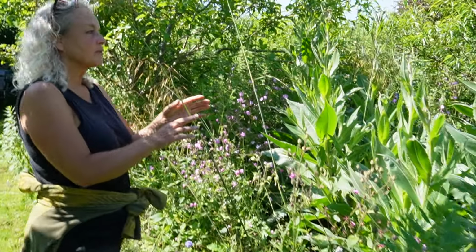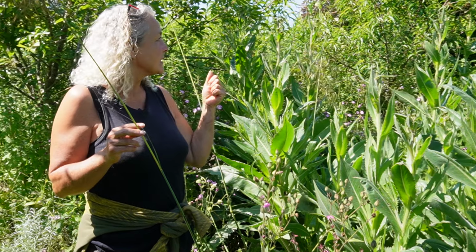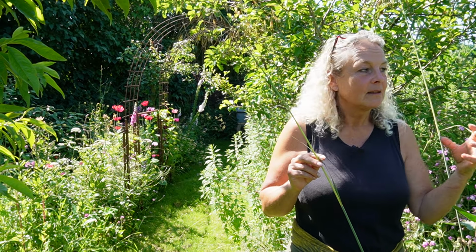I love this transformation. I never know what kind of combinations are going to be here. I never know what's going to thrive. So there's this joy of exploration every year, even if it's my garden. I think that's one of the great joys of allowing the garden to have its own being, to have its own will, and also to be wild.